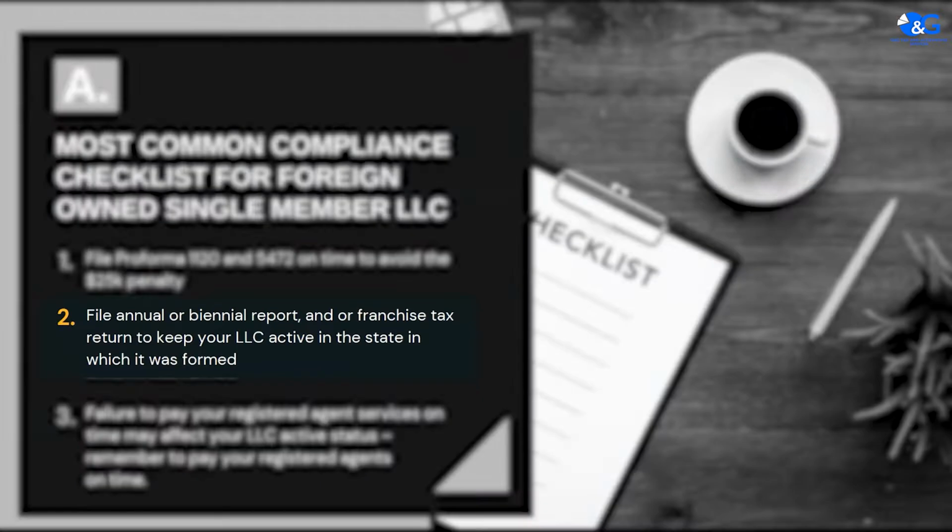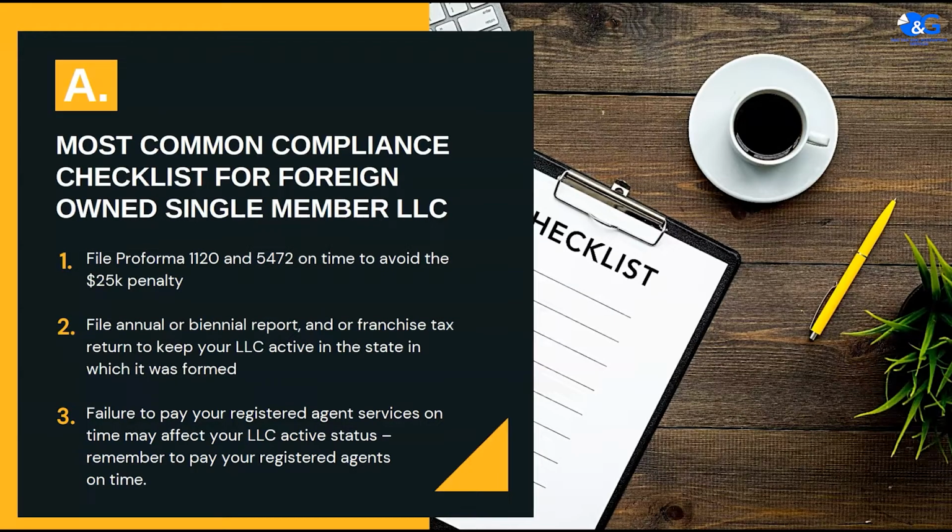Now, number two is to file an annual or biannual report or franchise tax, depending on the state. Number two is needed because in most states, in order to keep your LLC active, you need to file these forms to keep them active. Some states require an annual report. Other states require a biannual report. And then others will require a franchise tax report or nothing at all. But in the state of Texas, there is no annual report. There is a franchise tax report or tax form that you need to complete. So we'll go into details with that because that's the main purpose why we're doing this video.